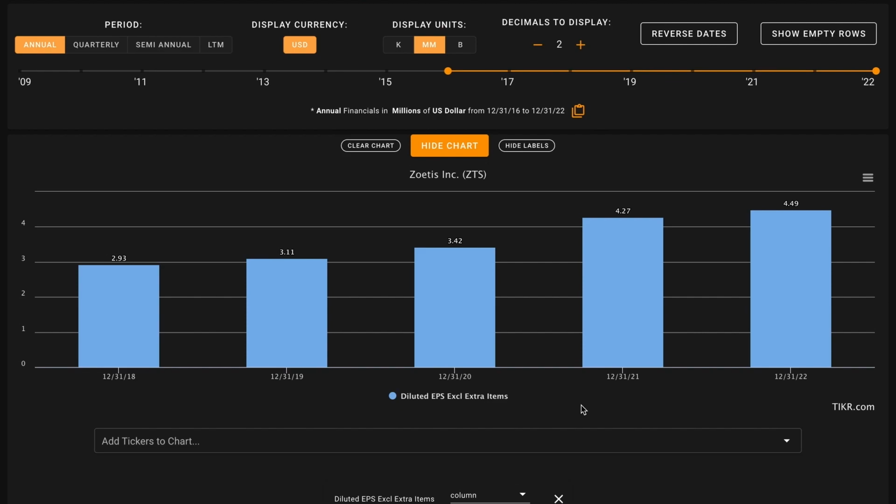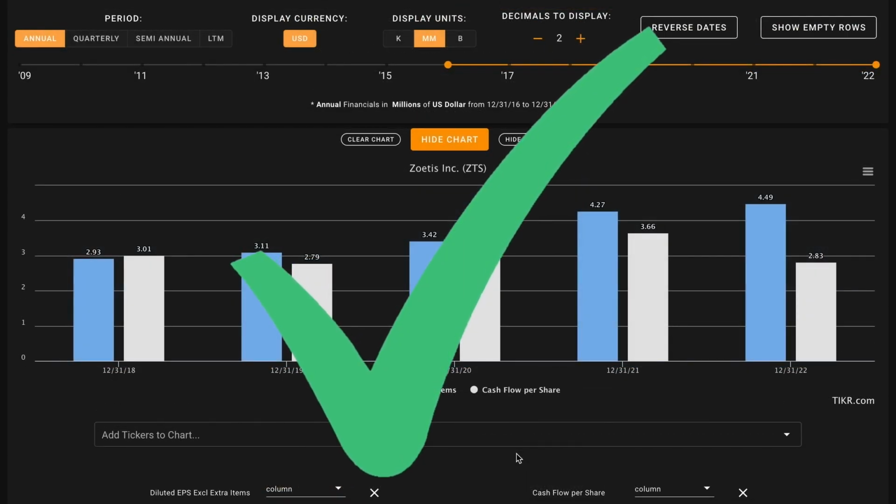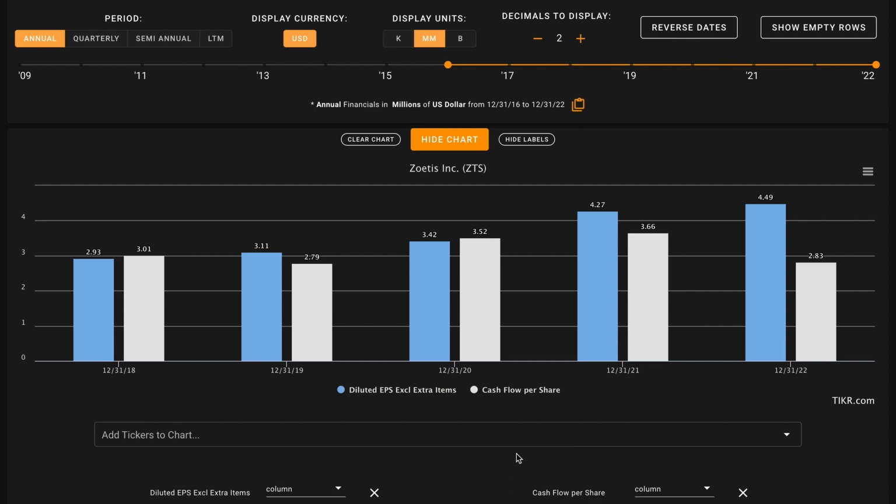Metric number 3, we're taking the perspective of an individual shareholder by looking for earnings per share growth in the last 5 years for Zoetis. We just learned that the company's earnings are up during this time, and during this period, Zoetis has bought back about 3% of their shares outstanding. With their slight share buybacks and their earnings growth, this is a check on metric number 3 for the business. Metric number 4, we're looking for free cash flow per share growth in the last 5 years.